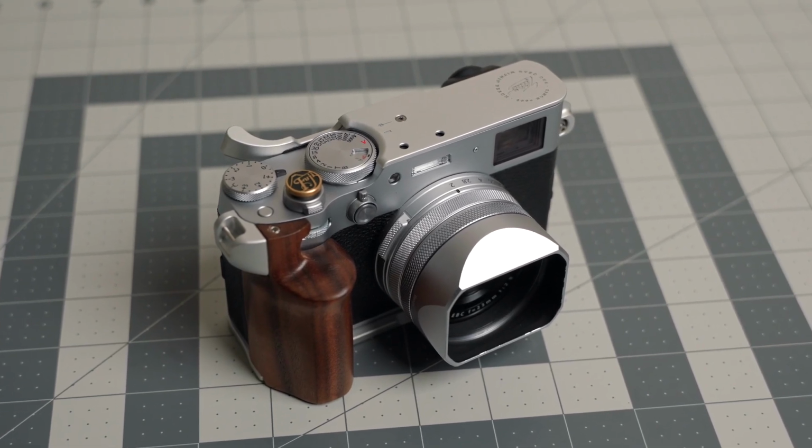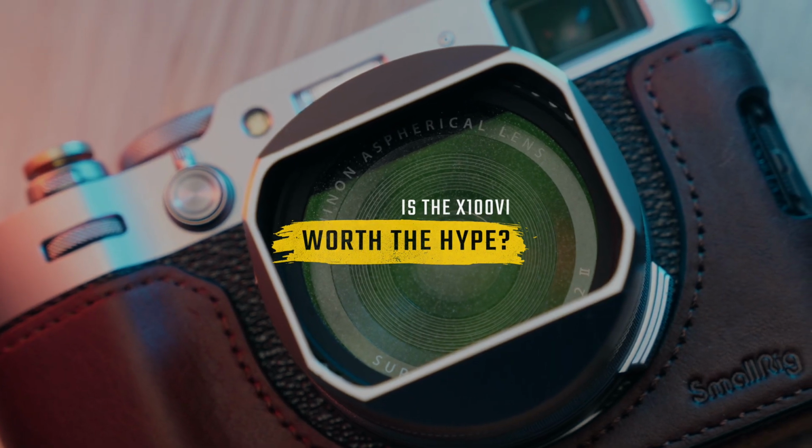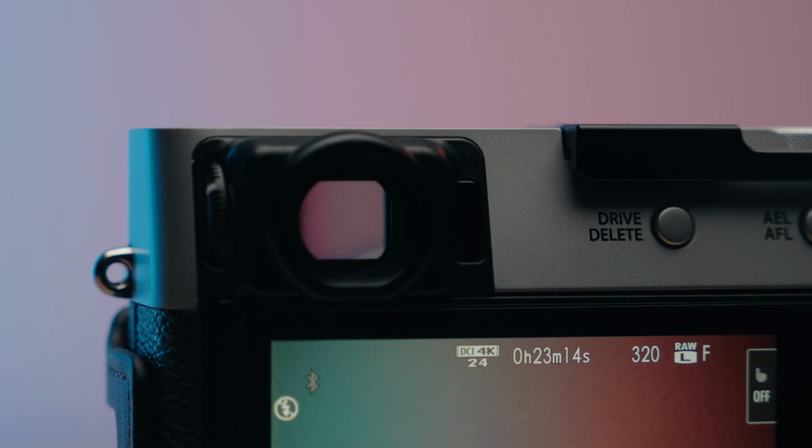What have I learned about this camera? Is it worth the hype, right? And it threads a very thin pinhole sewing needle, right? It's crazy that, for one, you have a 40 megapixel sensor in this camera, so resolution is amazing.